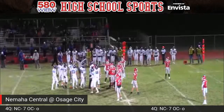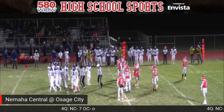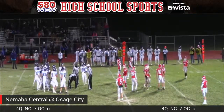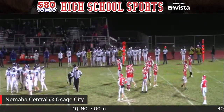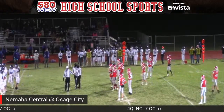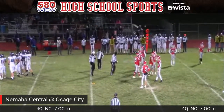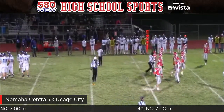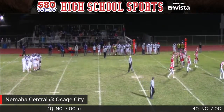Like the effort all the way to the very end, but that feels like a bit of a frustration penalty against the Osage City defensive line. Yeah, it is. Trying to see if they can do anything, and they piled on late, and that includes hitting Kramer while he was down. You don't want it to end this way, but I think that is just frustration that they couldn't stop them.